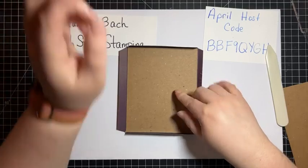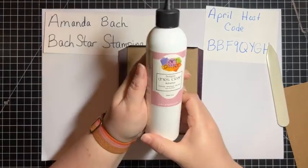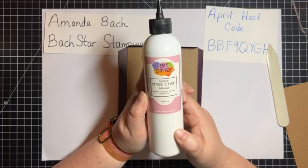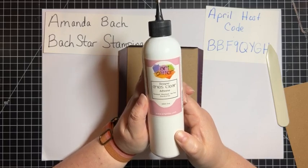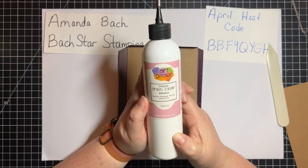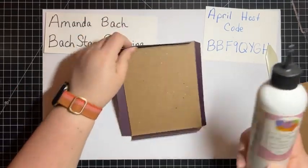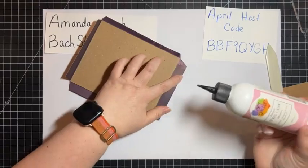So I'm actually using a different glue. Okay. It's called Art Glitter Designer Glue. Okay. It dries clear and it dries hard, which you need for box making. Okay. I just found it on Amazon. All right. And it's not glittery at all. I know it says art glitter, but it's not glittery.